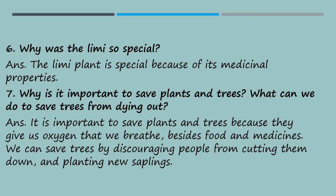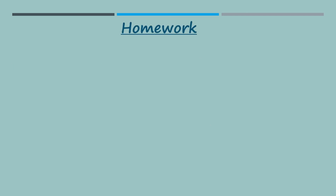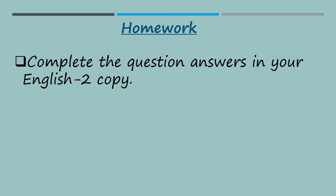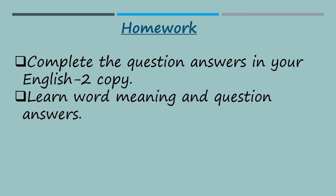So children, how can we save the trees? We can save the trees by telling people not to cut the trees and planting more and more plants or seeds. So here we have completed question number 7. Now children, we will move to the next part. Now this is the homework time and you have to complete the question answers in your English Mulberry copy, and you have to learn the word meaning and the question answers.